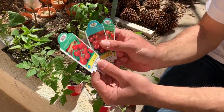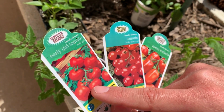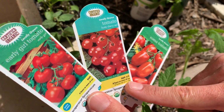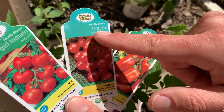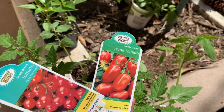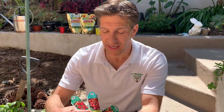If you take a look at the labels, this variety here is the Early Girl. As you can see, it's distinguished as being a very round tomato with typical clusters ranging from 4 to 6. Then we've got here a cherry variety tomato known as the Husky Cherry Red. And the third one we've got featured is the Roma tomato. Of these three, two of them are indeterminate varieties, being the Husky Cherry Red and the Early Girl variety. And then the Roma tomato is a determinate variety of tomato.